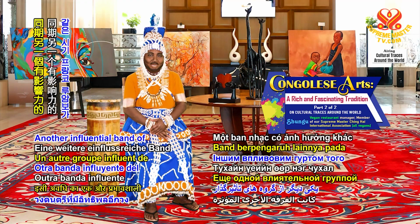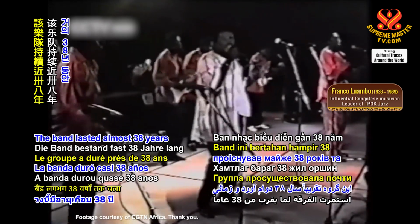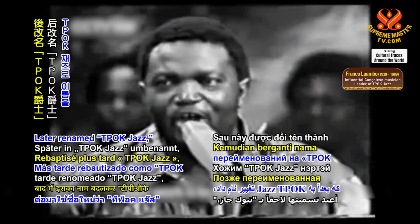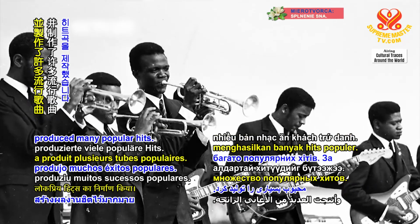Another influential band of the same period was OK Jazz, led by Franco Luambo. The band lasted almost 38 years and at one time had over 50 members. Later renamed TPOK Jazz, the band was a hub for musical talent and produced many popular hits.